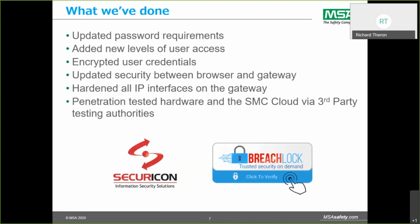Okay. So what have we done? What has FieldServer done to the products? There's been a lot of updating. The password requirements, adding user levels when you log in to the actual hardware platforms and the cloud platforms. We've encrypted user credentials. We've hashed and salted passwords.